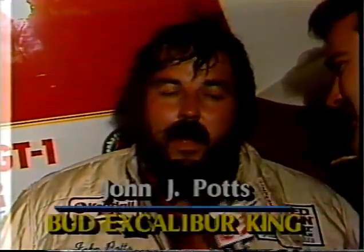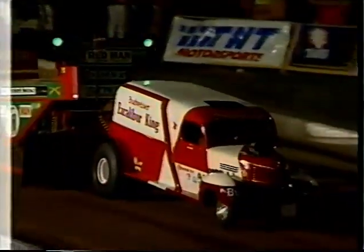Let's go down to Mike Goss. John, I've been told you were 7/100ths of a foot behind the leader. If you had to do it over again, what would you do? I think I'd move a little bit more weight to the rear end and maybe take off a little harder. Motor wasn't running up right the way I wanted it. A few things happening wrong.